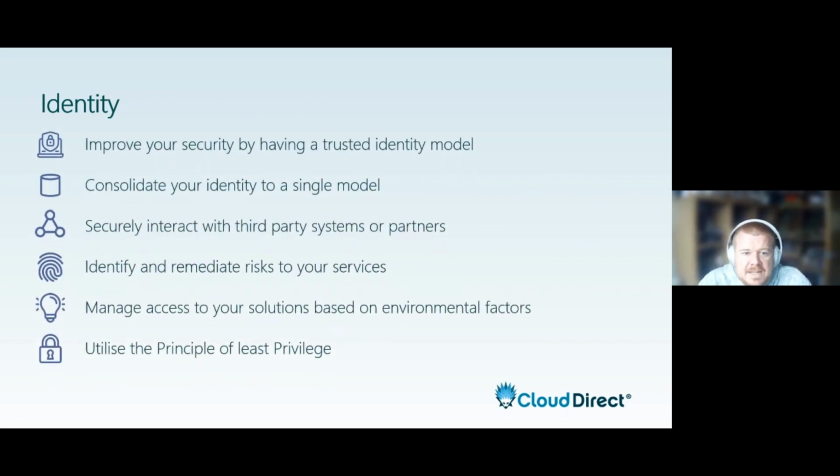In terms of identity, we know that security is at the heart of everything we do at the moment, and it's a very important part of the IT infrastructure and ecosystem. From an identity perspective, we're trying to utilize as far as possible a trusted identity model. To us, that sits within Azure AD or Entra ID, depending on how you've evolved your terminology in line with Microsoft's rebrands. We're trying to consolidate identity into a single model, so people have one protected set of credentials that they can use to access as many of our services as possible.